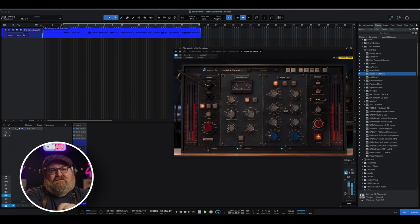Let's bring a little sparkle into his voice by adding a little bit of high shelf at the top.